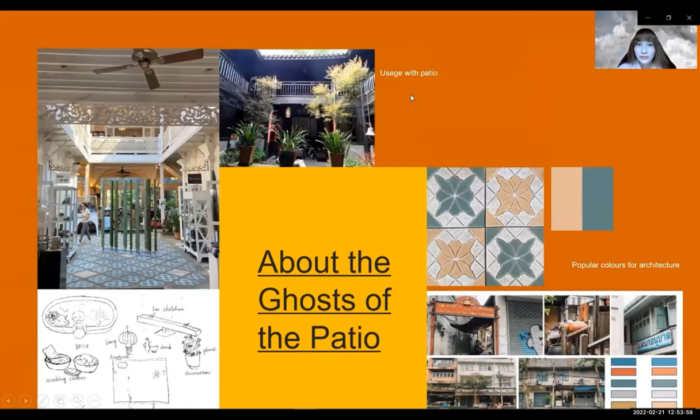And for the usage of the patio, I think in the Chinese style, they just laid out plants and gathered people for the usage of the courtyard. But you can see here nowadays, there are lots of selling things, the display, the layout here, like the decoration here, just means gathering people to here.